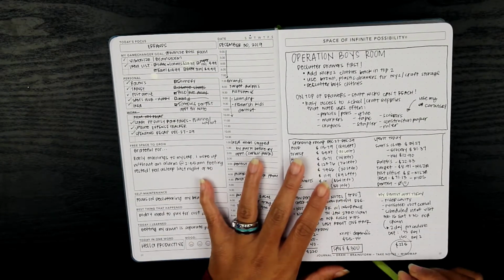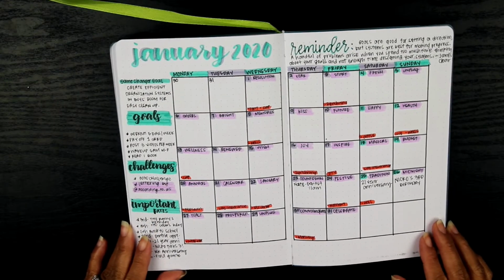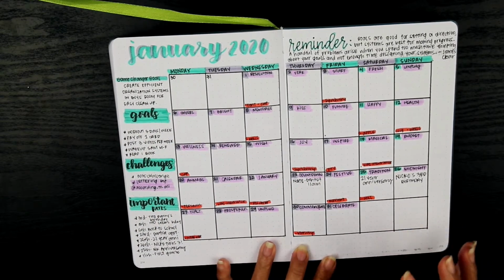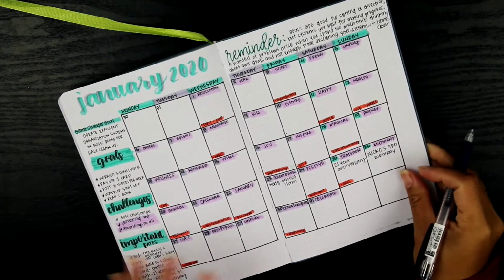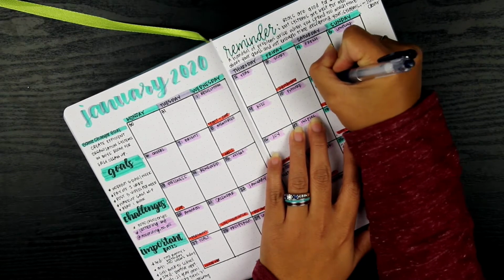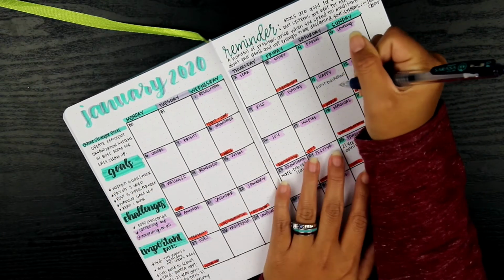Before I get into this, I want to show you guys that on the back pages, I decided to create a monthly spread, because the thing with the Passion Planner Daily is you do not get a monthly overview, which I miss because I like to be able to see what I have going on for the month. Let me grab a pen. I have to write down that on the 11th is my son's first basketball game. Things like this I really want in the monthly spread so I can refer back to it when I'm planning out daily.